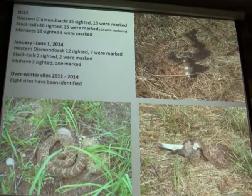And this is some of the results. These photos here, that's one of the real joys for me about living here. You get to see things you don't normally see when you're just in the field for one day. Mojave eating a deer mouse, diamondback eating a mourning dove, and a male Mojave courting another unreceptive female Mojave there.